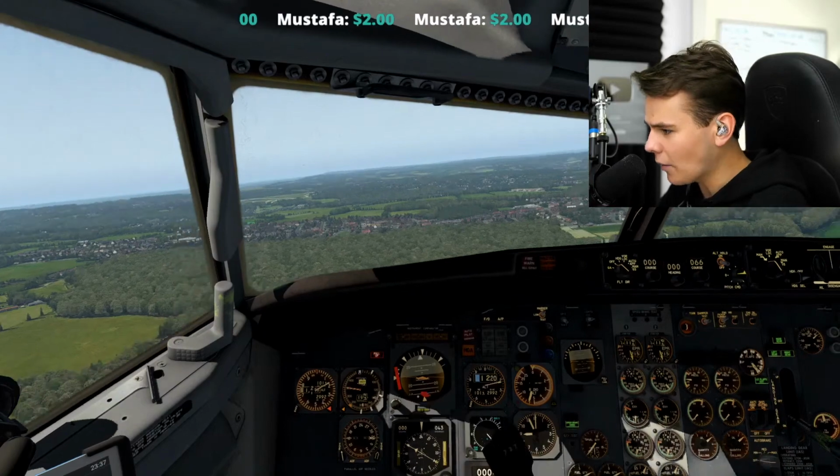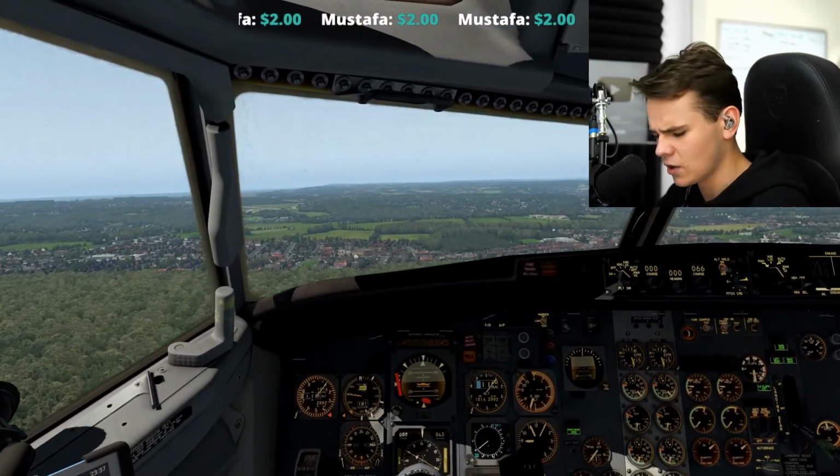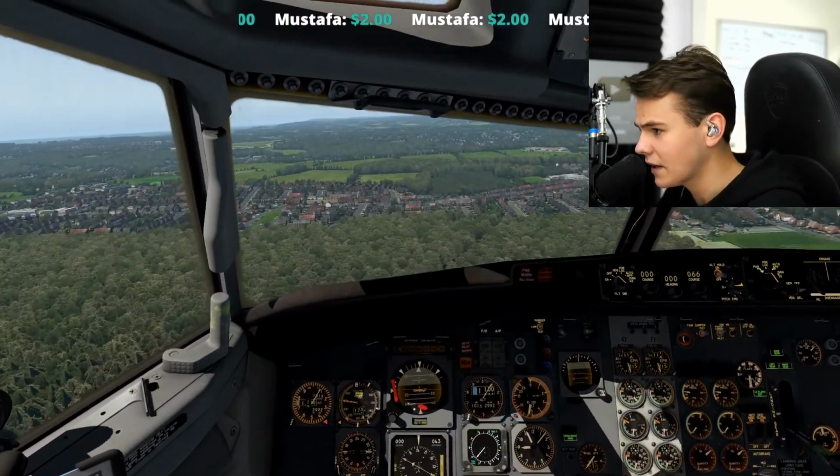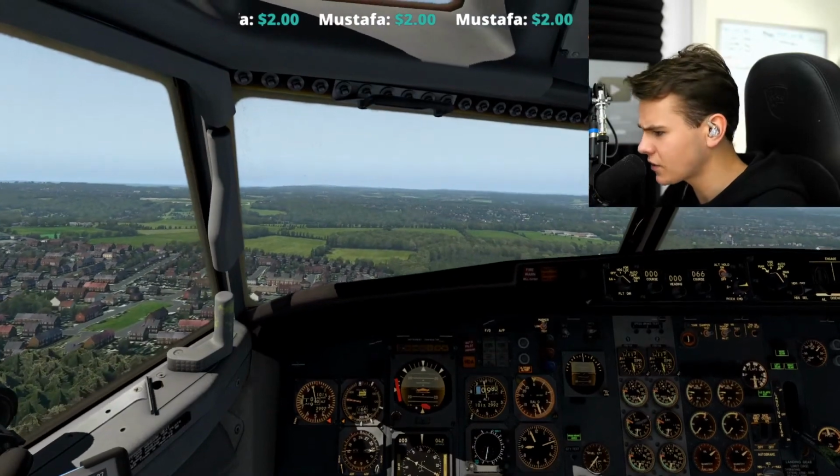Oh, this plane. Oh, wow. Is the yaw damper activated? It is activated, isn't it? Yeah, that's... Wow, that just almost died. Holy, that was scary. Okay. Good. Let's go ahead now and come in for our landing. See how this is going to work.